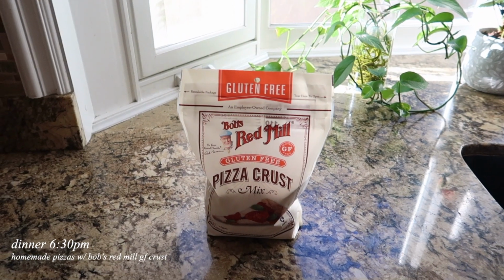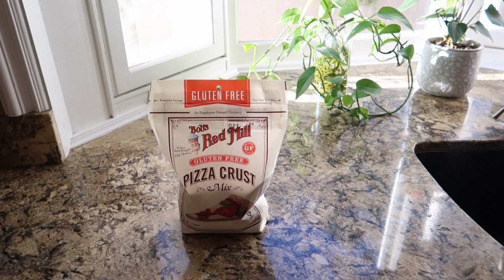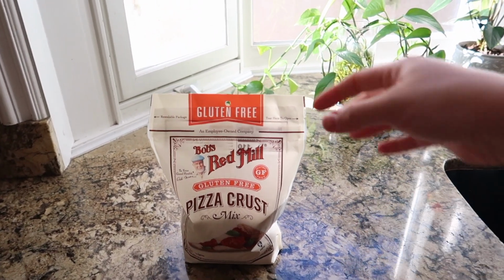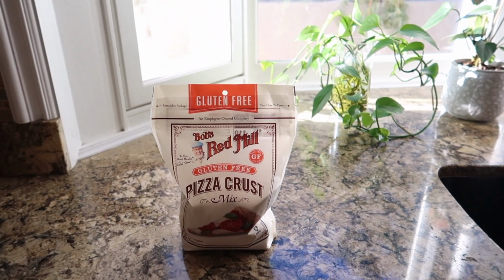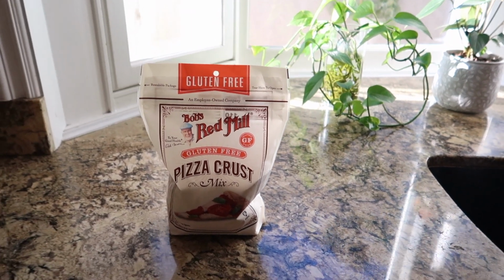So we're having pizza tonight. I'm so excited. I love pizza, obviously, who doesn't? But this crust is so amazing. So, well, dough, I guess. There's a lot of really good gluten-free crusts out there, but I love getting this dough that you can make and shape yourself, because you can kind of adjust it to the thickness that you want.